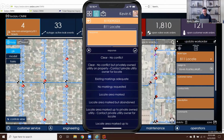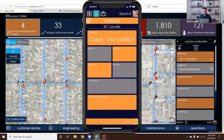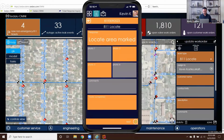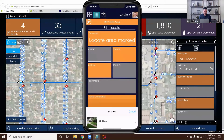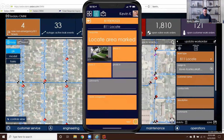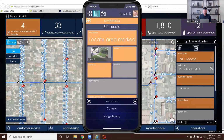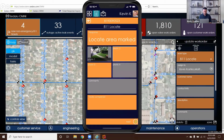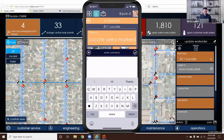With this, I'm just going to say this was a clear, there was no conflict. If there was, I'd be able to say, okay, locate area marked. Actually, in this case, there were some nearby utilities, so we'll put that in there. And then we also have options for photos. I can take a photo directly with my device, and just pull it from the camera or the image library here. So we'll add this photo as part of that. And then maybe a second photo that we want to add. So, mark out 1, mark out 2. Now we have these associated with it. Any comments that I want to make, I can easily add here.